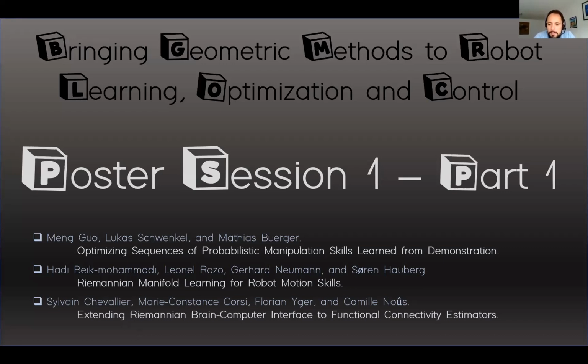So we have already a question in the chat. I think this is for Hadi. The question is, do you think there will be any benefit in collecting manipulability ellipsoids alongside end effector position in the demonstration data, which is later characterized as a Riemannian manifold?